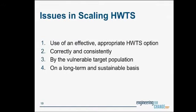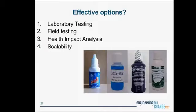And it is possible to have household water treatment work, but how does it work and when does it not work? Some of the issues we have in scaling up household water treatment is using an effective, appropriate household water treatment option consistently and correctly by the vulnerable target population on a long-term and sustainable basis, right? I'm going to give some examples of all of these. So effective options. You would think that every household water treatment option that we have out there that's promoted would be effective at doing what it says it is. But sometimes it's not. We really want it to be effective at removing the bacteria, viruses, and protozoa that cause disease in the lab. We want it to be field tested so that we know that users use it correctly. We want to show that there's health impact, that it reduces the disease burden, and we want it to be scalable. We want it to be able to reach a certain number of people.